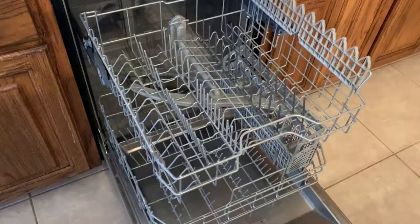And done. And you can see how good my no dishes in the sink is gone. It did not work out today.